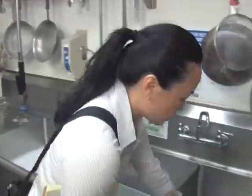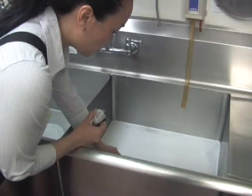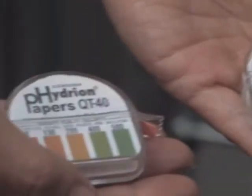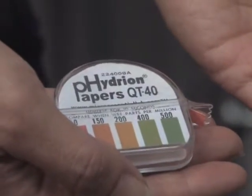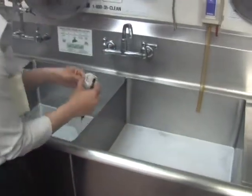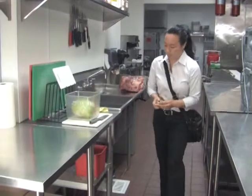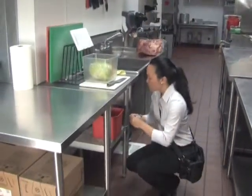To prevent major violations, always check sanitizer levels using a test strip. There are different test strips for checking chlorine and quaternary ammonia concentrations. The test strips should be used daily to check sanitizer concentrations at the 3-compartment sink, dishwasher, and in sanitizer bucket.